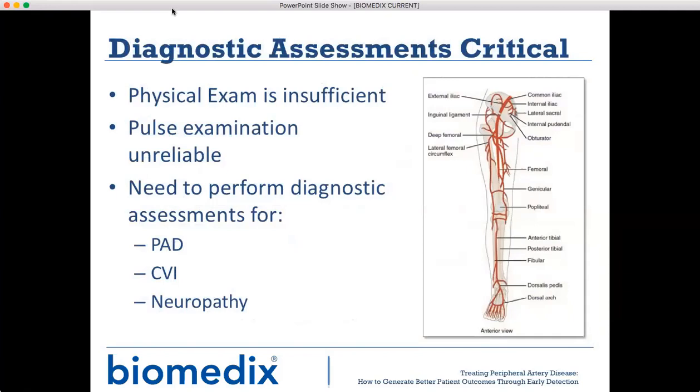So one of the things I always want to leave you with, and every time I talk about peripheral arterial disease, this is a critical component, and that is, as good as we believe our diagnostic acumen is, physical examination is not enough. Pulse examinations are difficult. It may be the most unreliable piece of information on a history and physical. The problem is we feel our own pulses. It's hard to really judge. What's a normal pulse? What's a low pulse? What does it matter if I have a really good posterior tibial pulse but no dorsalis pedis pulse? What does that mean? So pulse examination can be incredibly unreliable.